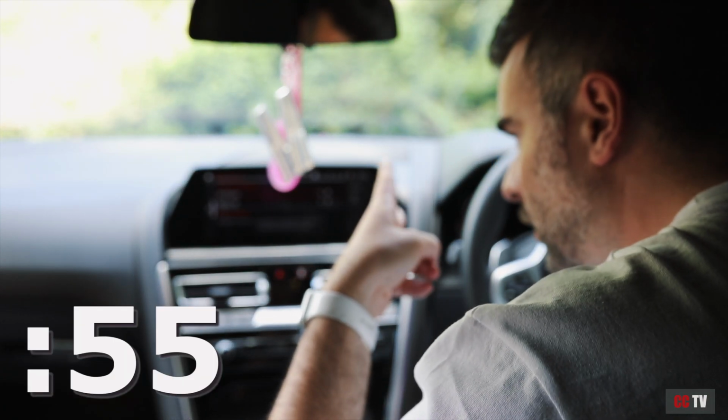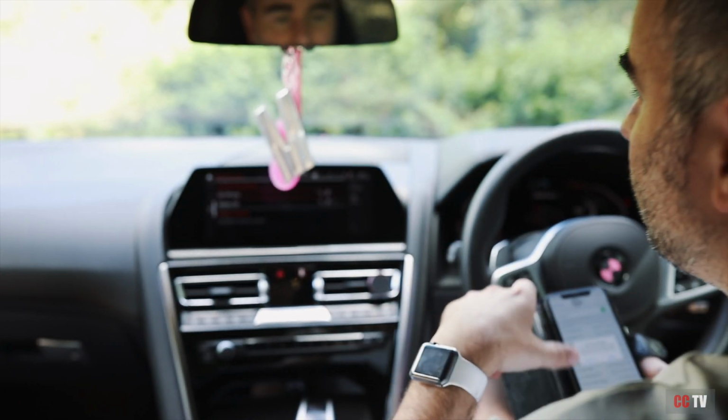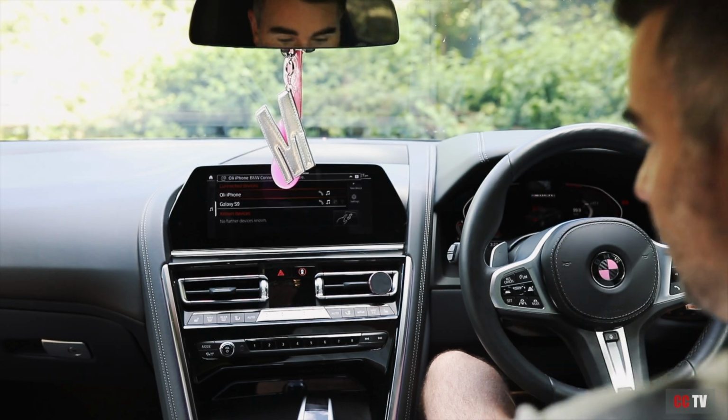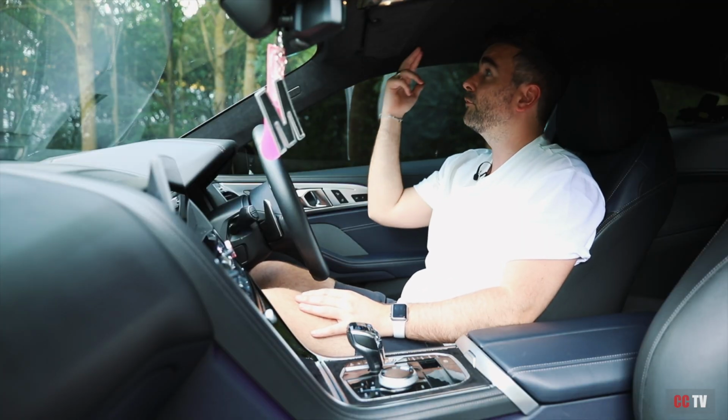Stop the clock. There we go. Ollie iPhone. Got it on here. There we go. Very interesting. Not too bad. You're looking around. You've got this Alcantara roof.